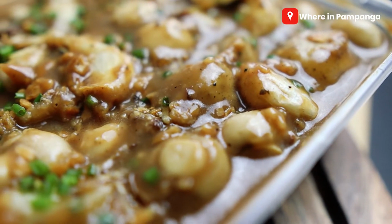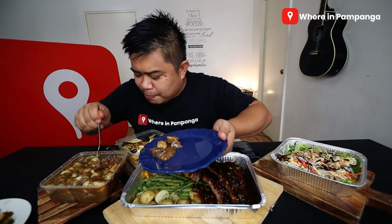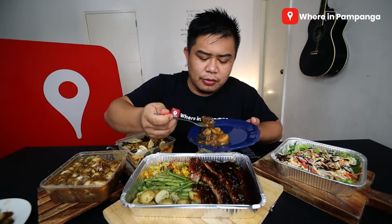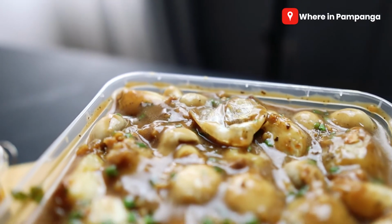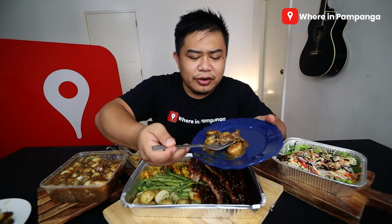So, the last dish I wanna show you guys, nakasama sa menu ni Just Order Meals, is of course this roast beef right here. So, let me get this one. Ooh. Really thick brown sauce. It's so garlicky. Napaka-generous nung amoy ng garlic. Oh, wow. Just to let you know, guys, this dish right here was cooked 4 hours. Very slow cook yung roast beef natin dito. It has very, very thick gravy.